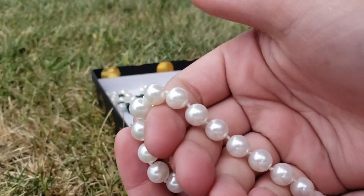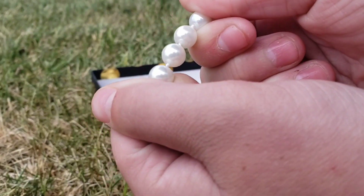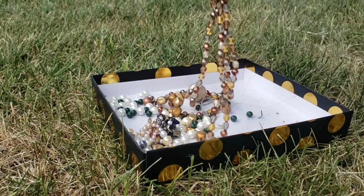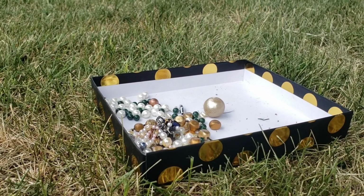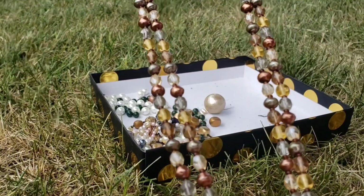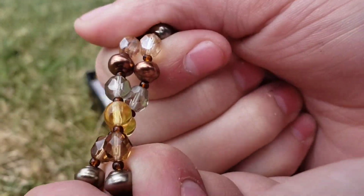Okay, and then I got more pearls. Again, I don't know if I can use them, though. So I'll have to see. And then I got this, which is not cute, but it's not ugly. Is this a necklace? I could totally cut this and use the beads.